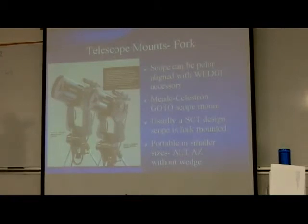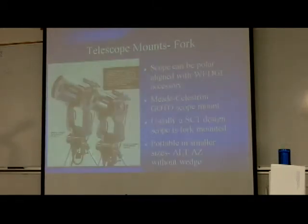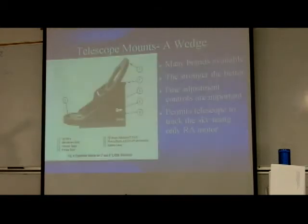Most of the time, if you want to take an Alt-Az mount, the kind that goes up, down, and left, and right, and you put it on this wedge, which Eric sort of has built into his mount, then it turns it into an equatorial mount. And usually you'll notice that the equatorial mounts are angled. So if you do find yourself with a fork mount like this, and you would like to have it work more like this mount works, then all you have to do is just buy a wedge for it.